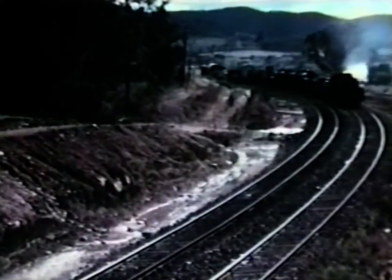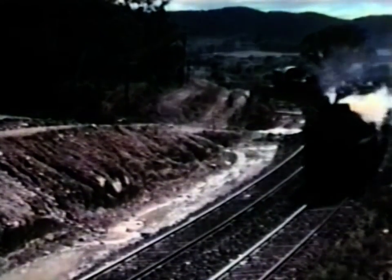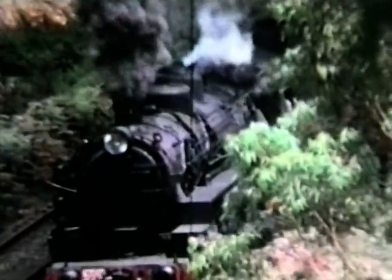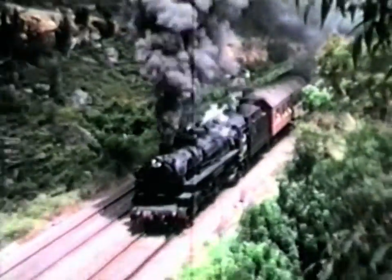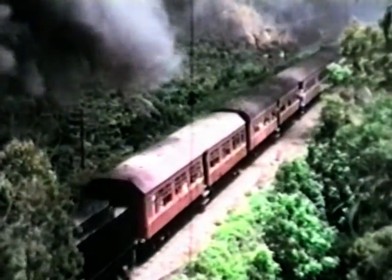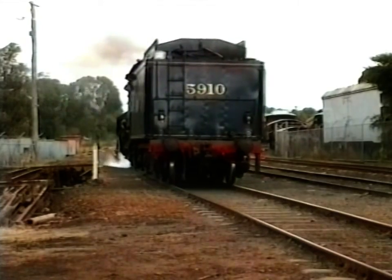Class leader 5901, well in her stride on a freight turn. Occasionally, they could be seen on passenger turns. An example in preservation, 5910, is seen on the Thirlmere Loop Line.